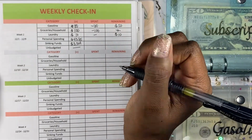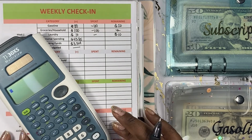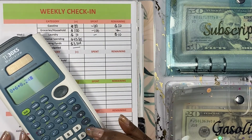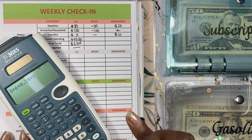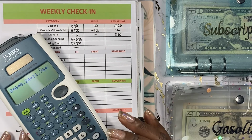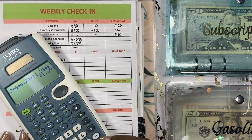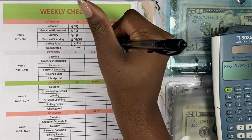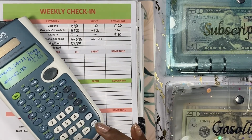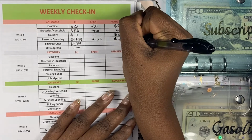And then for personal spending, I actually didn't total everything. Let me try to remember. I think I spent $8 on the cupcake, $6 for pizza, $8.24 for the overage on groceries, and then I bought lunch for $11.76. And then I also spent $7.99 for the gift overage. Okay, and I think that's correct. So I spent a total of $41.99. Subtract that from the $43.85 I started the month with. So that means I should have $1.86 left in my bank account. And I believe that is correct, $1.86.